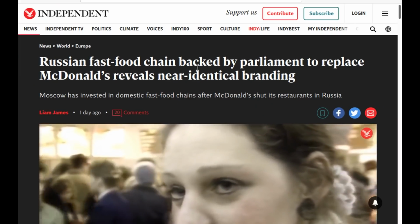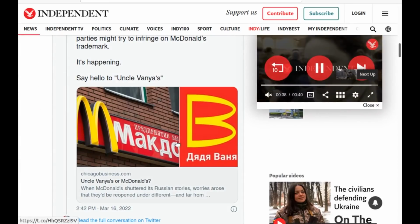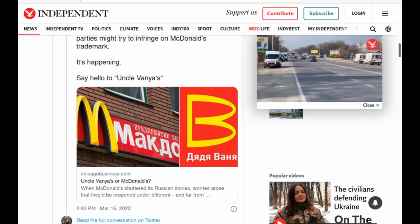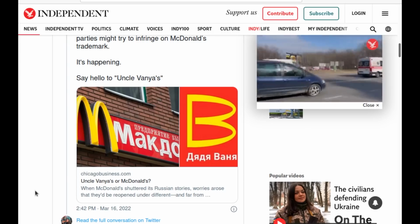Speaking of levels of efficiency the Germans would be envious of. Oh, wait, no. Russian fast food chain backed by Parliament to replace McDonald's reveals near identical branding. I actually included a story for this before I realized Ryan already put one in, because I was like, this is kind of a design story. This is the laziest rebrand I've ever seen. Did you put it on there so they could see it? Yeah. Oh, yeah. It's literally just a B, which I'm sure is something else in Cyrillic. I think it's Uncle. It says there. Is it Vanya? Uncle Vanya's. Uncle Vanya's is what it's going to be.